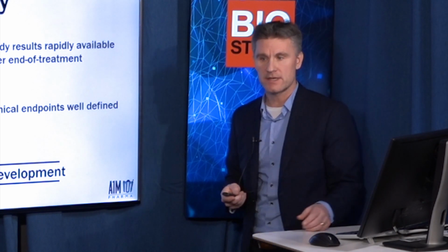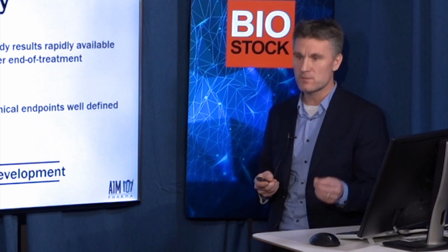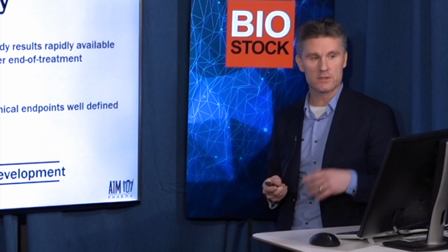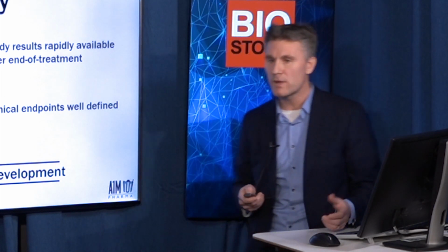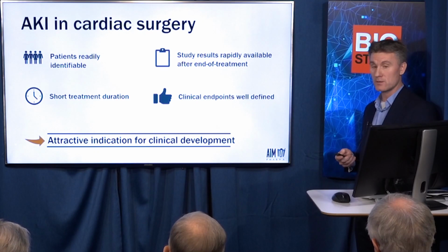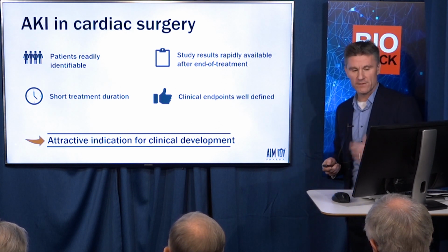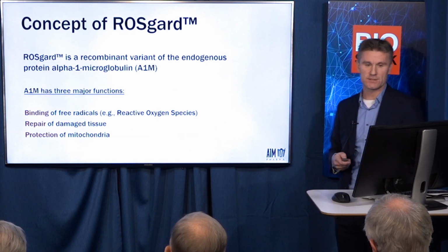Another benefit is also that the clinical endpoints that we're looking at, both in early development and for making decisions about the project in proof of concept studies, but also in later pivotal studies, we know that the clinical endpoints are relatively well defined. We know what to look for to make decisions about the project and also what it takes to actually register the drug. So overall, we find this an attractive indication for clinical development.